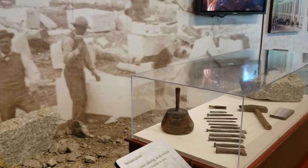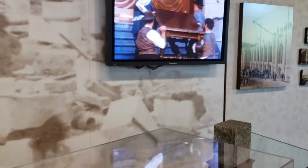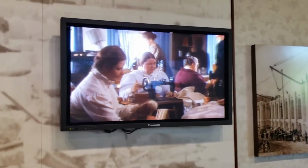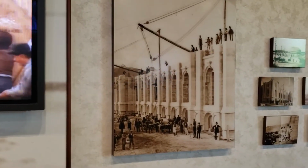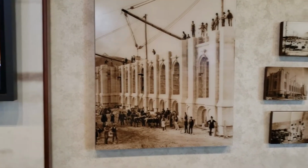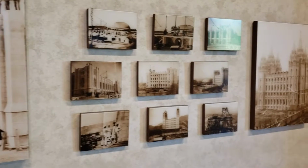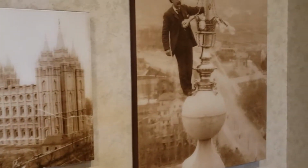And poured tremendous wealth and blood, sweat, and tears into building a home for themselves. Again, where they could be alone and practice religion the way they wanted to practice.